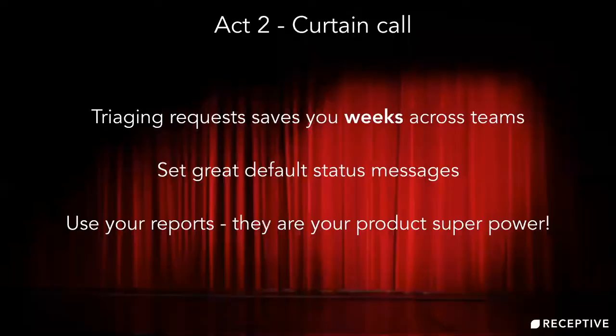Cool. So just to summarise that section, triaging requests actually saves you weeks across teams. I think we get worried, don't we, that it's a big, scary process, or it's going to take a lot of time, and it honestly doesn't. If you get your status messages set up and you've got that little process, it just takes a few minutes to take the thinking out of it.